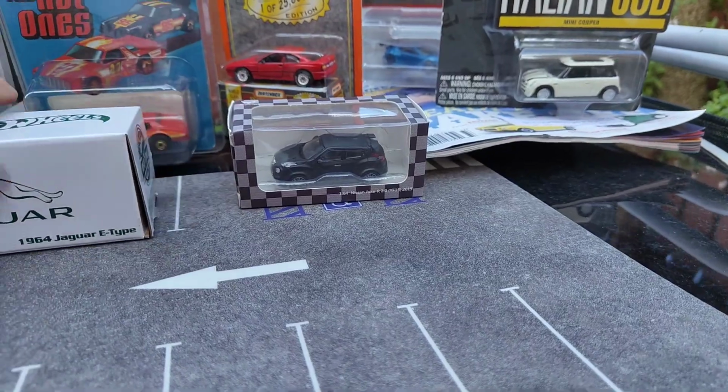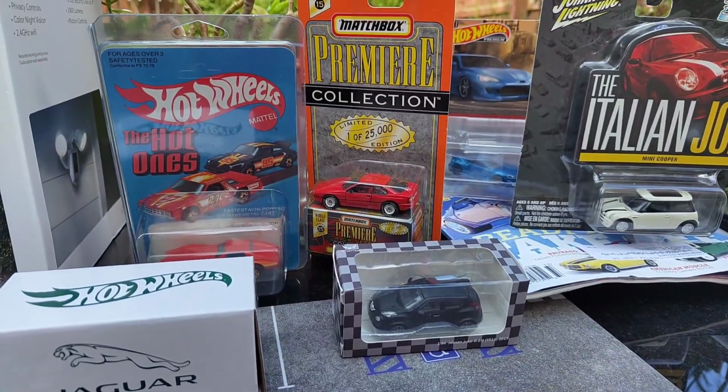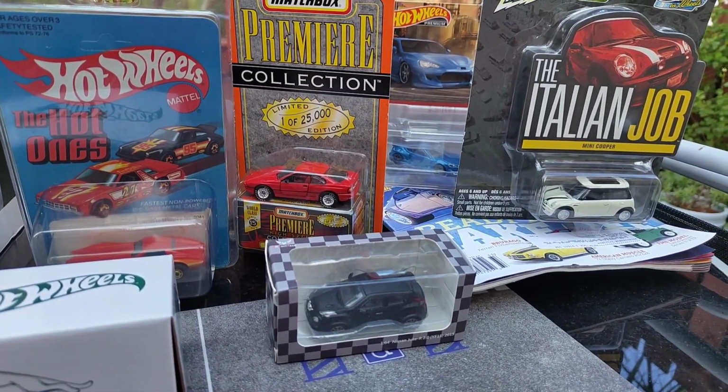So that is the diecast haul from David there. Very, very good pickings from him, as per usual. David is always a very, very good, thoughtful person and knows exactly what I like. So when he sends something, I always know it's going to be a very, very good unboxing.